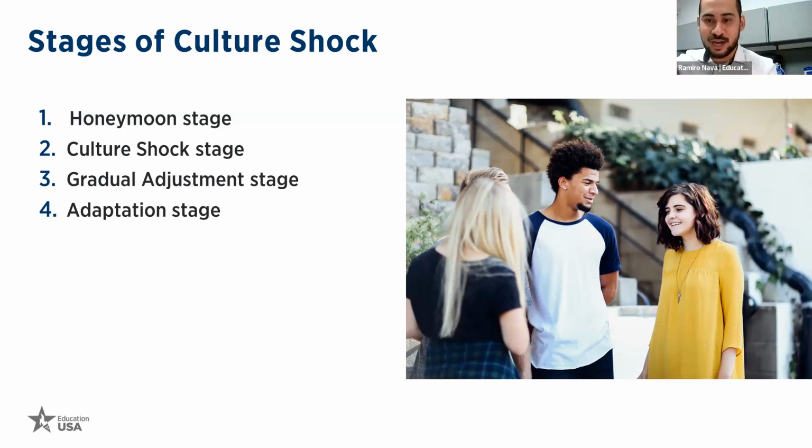But then culture shock appears, and you may start encountering unfamiliar customs, values, and ways of life. This can lead you to feelings of discomfort, frustration, and even loneliness. You may experience a sense of being overwhelmed by the differences in the language, the social norms, the food, and the daily routines. This stage can be very challenging. If you miss your home country, it's normal. If you go through this stage, you will experience those things.